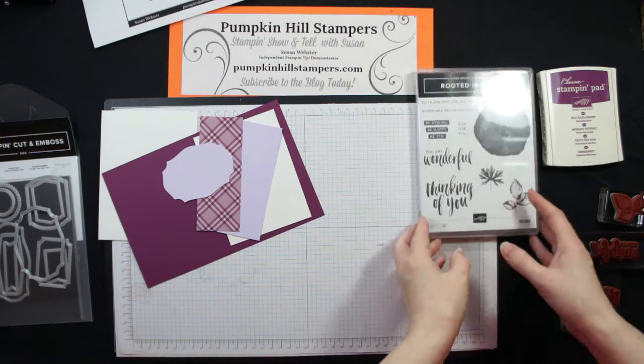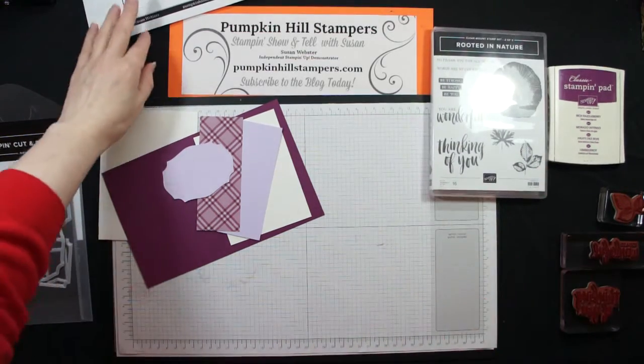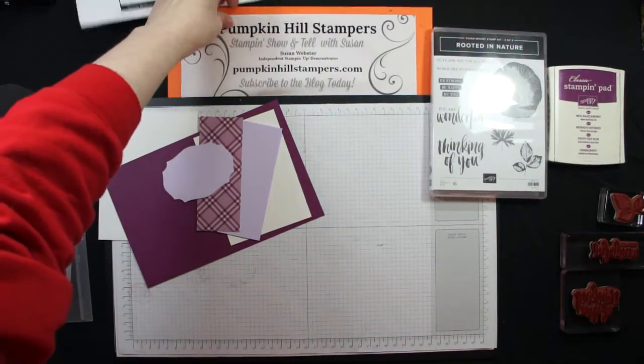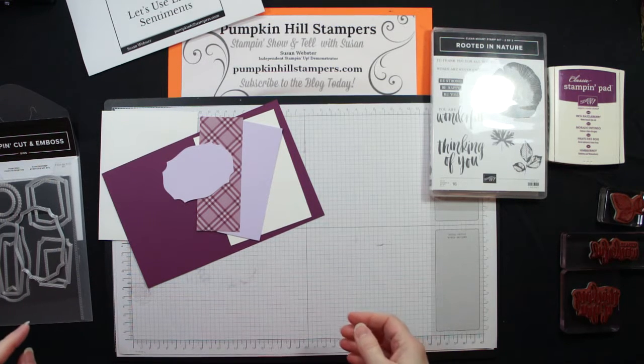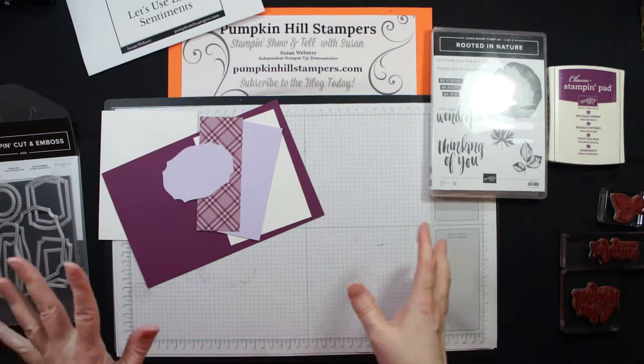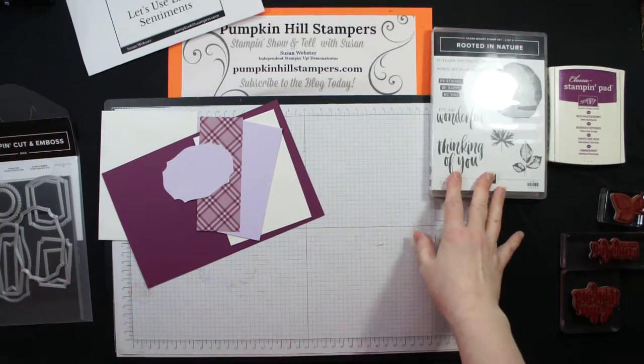We have some other great stamp sets in a collection right now. Ridiculously Awesome is one that comes to mind that has some larger sentiments in it. Also, the Christmas Means More, I've used that a few times in the last few months. It's basically a sentiment set with very large sentiments. So I'll share those cards with you at the end of the week in the wrap-up for this case, so you can go back and see those. But today we're going to do the new one with the Rooted with Nature.